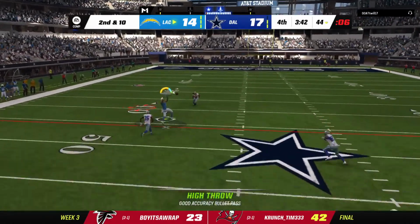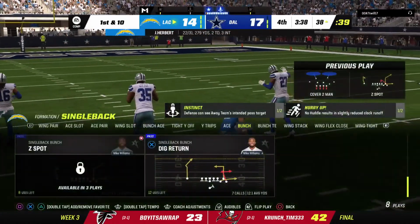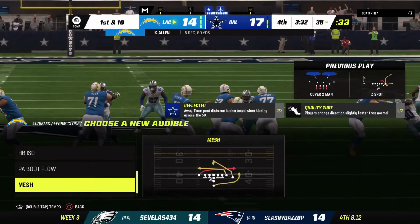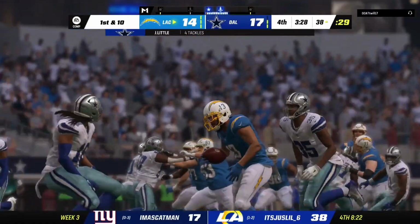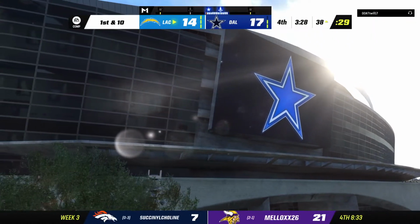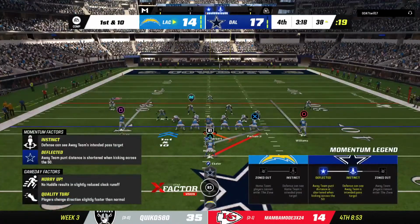Here's Herbert. Wide open. It's Allen, complete. And he's going to have another first down here as the tackle's made at the Cowboys' 38-yard line. The Chargers passing game rolling a bit here. They've got another first. I love the drive they're working on here because they know they can take the lead with a touchdown. And so far on this drive, so good. They moved the ball down the field with very little resistance defensively. But they better be prepared for some adjustments to come their way now.